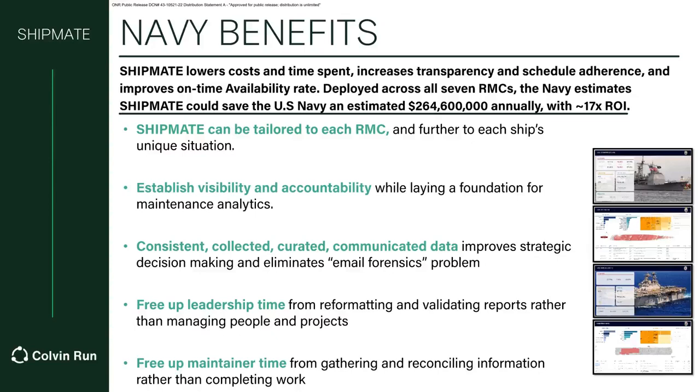The Colvin Run PMDA solution multiplies the acquisition tracking, tasking, and details behind the project management function that can be extended to any major system or program. In fact, it was estimated by the Navy to deliver a 17 times return on investment once in production.